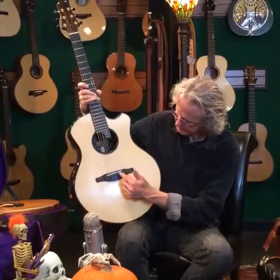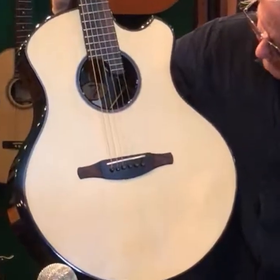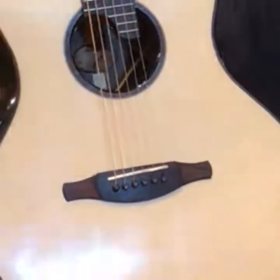Beautifully compensated bridge. The bridge pins are inlaid. Gorgeous thing. Did you get a good shot, Ducky? Best I could. Okay, good.